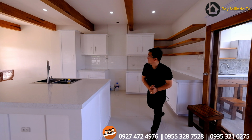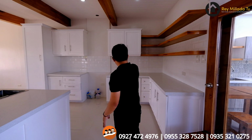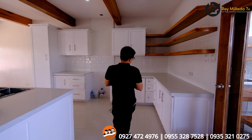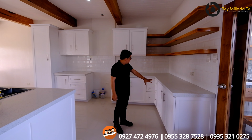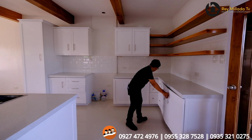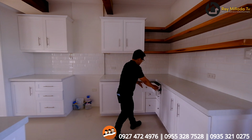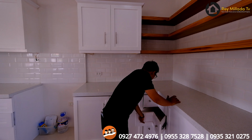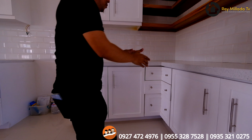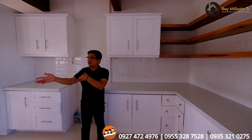Okay, so right here is your massive formal kitchen space with L-shaped design. So first thing is, you have a lot of cabinet trees. Look at that. Shelves and storage space. Oh, look at this one. Ang ganda. Okay? Ang ganda ng kanilang mga cabinets. So napaka-importante sa isang bahay kompleto. May magandang kitchen, may magandang living area.